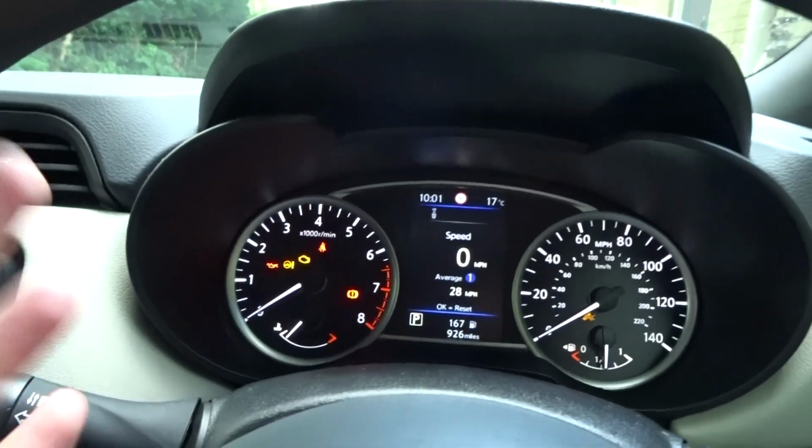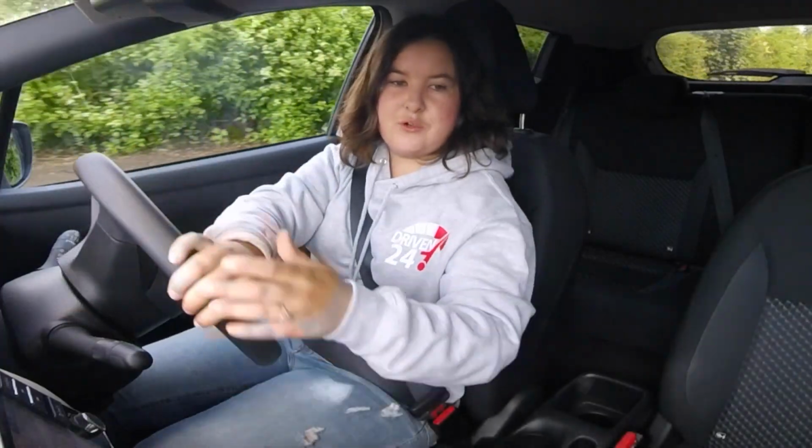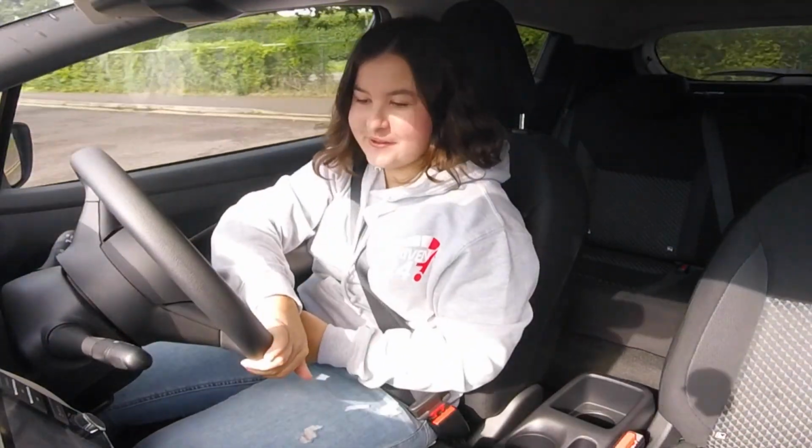Micras are not the car they used to be, is what I'm trying to say. Flat bottom wheel and a Micra, hey? Never thought I'd be saying those kind of words.